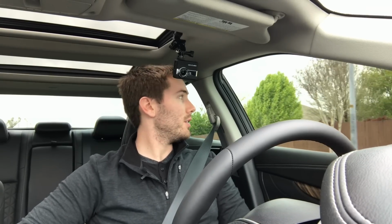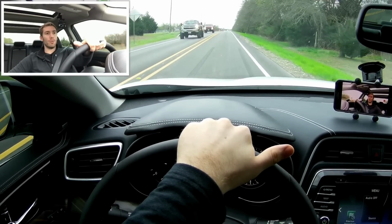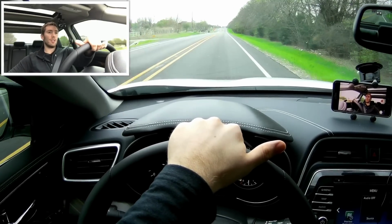Once we get behind the wheel of the Maxima, one of the first things you'll notice is that it's pretty darn quiet. This has active and passive noise cancellation. With passive, you have acoustic glass on the front windshield as well as both the passenger and driver side windows. So it's thicker glass and helps to block out the noise. We also have active noise cancellation, where it emits sounds to help block out and cancel other sounds.